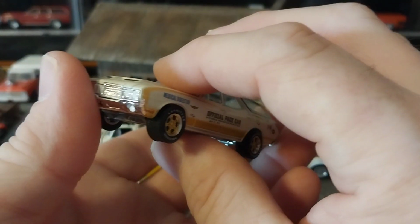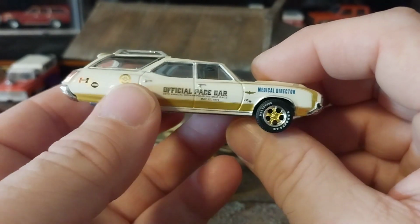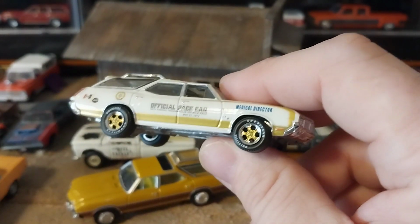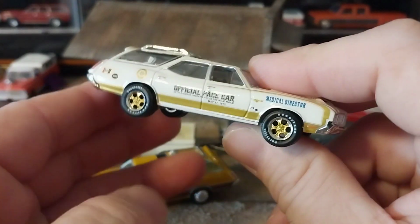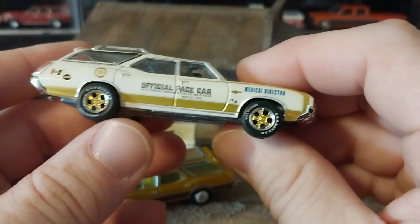I know they do make a cool ambulance. I actually think I already ordered it. I have one coming. It's the Oldsmobile Vista Cruiser ambulance, which is pretty cool. And anyways, we'll unbox that whenever it gets here.